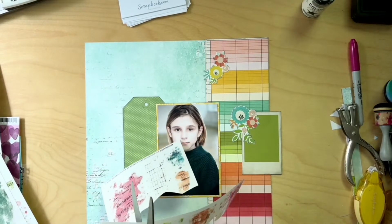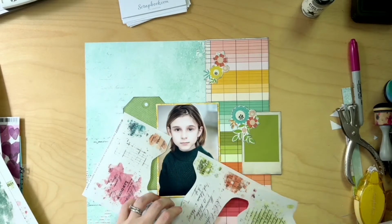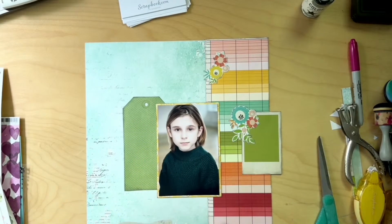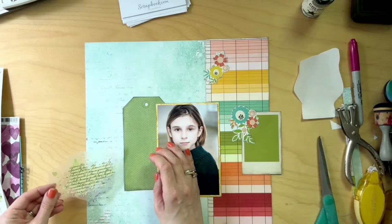If you have this rub-on sheet and you go to cut it and you're like, where do I stop? Because they kind of run into each other. Just don't worry about it too much. That is my advice for you on this subject.